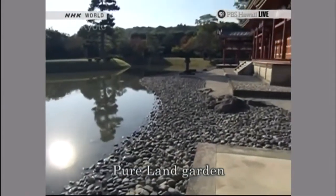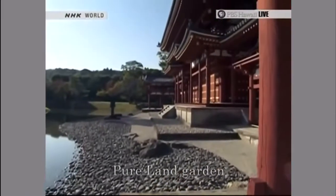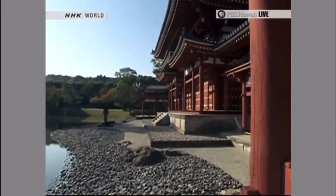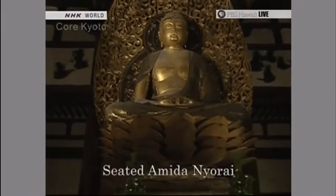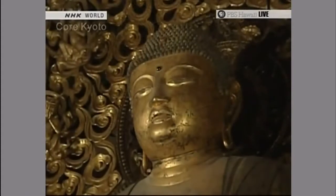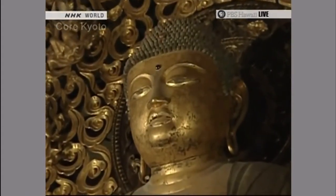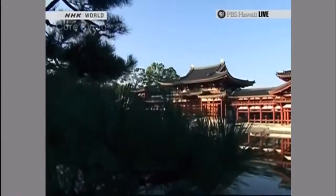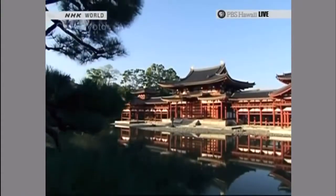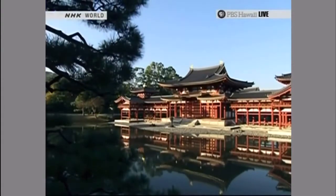A statue of Buddha sits within the pavilion in Nirvana. The seated Amida Nyorai. Devotees believe Buddha will shine his light throughout this world and save people from their suffering. This garden is imbued with the fervent hopes of believers to be reborn in paradise.